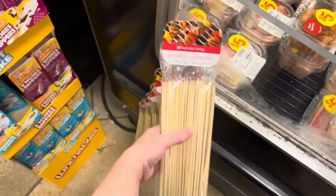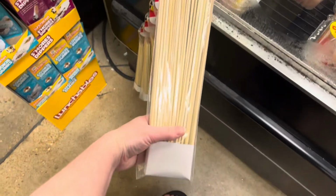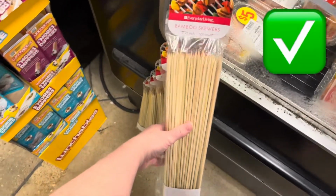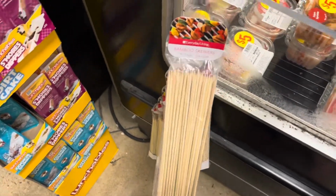Guys, what is this? And there's 100 of them. All you have to do is soak these in water so that they don't catch on fire on the grill. And then you can put whatever you want on them. Customize it to your liking. If you don't like bell pepper, don't put bell pepper.